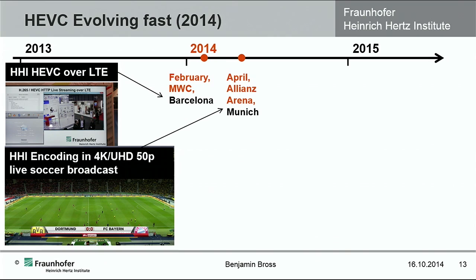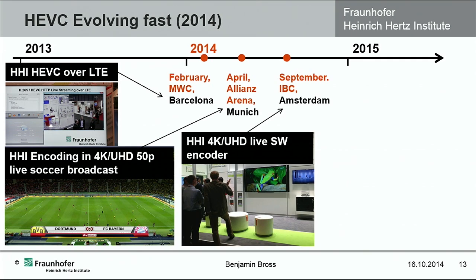In April, we had a first end-to-end full 4K Ultra HD live broadcast with Sky Deutschland, a soccer game from the soccer field in Munich. This was the first successful end-to-end 4K broadcast using our software encoder. This 4K live broadcast with 6 4K cameras, check, this is done. At IBC, we demonstrated the 4K Ultra HD live software encoder with a coding efficiency that comes close to HM reference software. So there we are with real-time implementations.